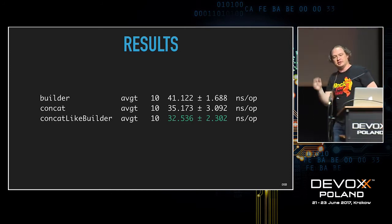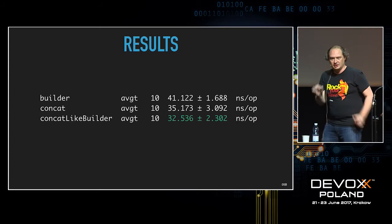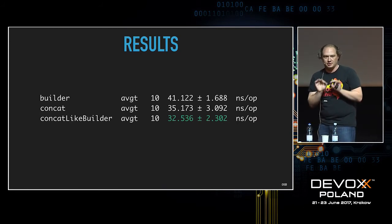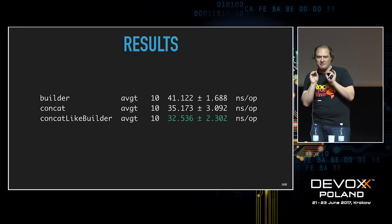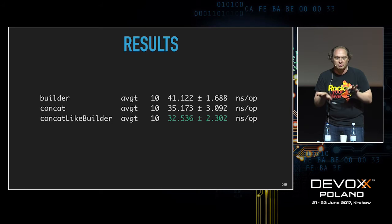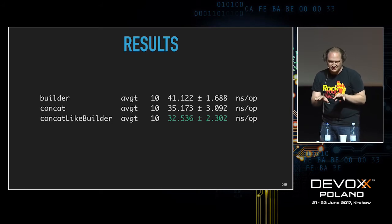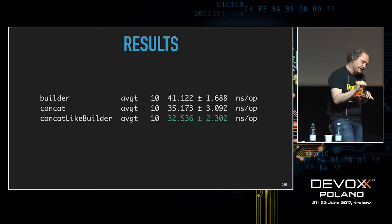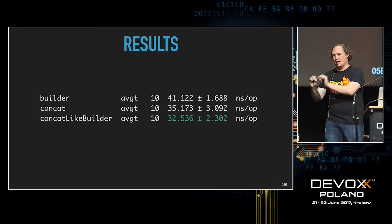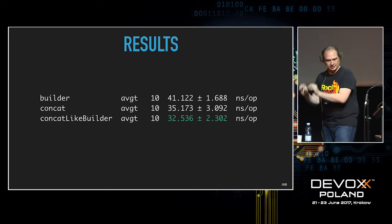So the VM has a very specific optimization that knows what concatenation looks like, and it goes and looks for that. But it only recognizes very specific patterns. Don't add a local variable. That will confuse it. It will recognize a very specific pattern, and it will optimize that pattern and that pattern only.